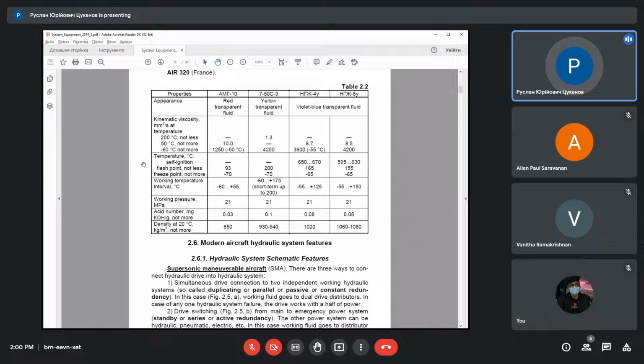Now some kinds of temperatures. Temperature of self-ignition is the temperature at which a fluid can self-ignite without anything extra. You see that for non-flammable fluids this temperature exists, but it is rather high. So in case of a real fire, of course, it will be ignited, but in other cases it will not.